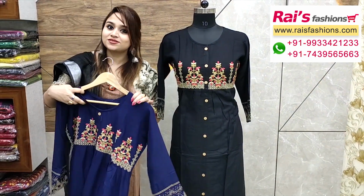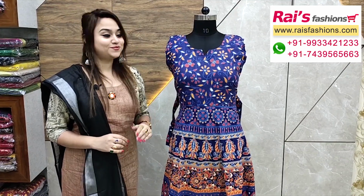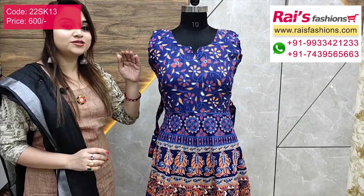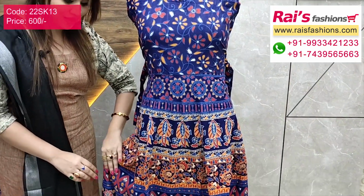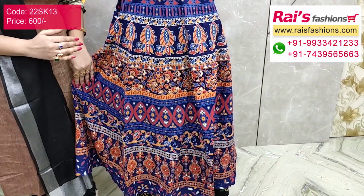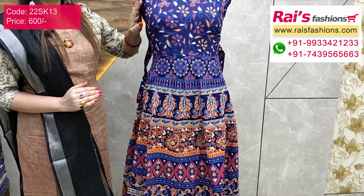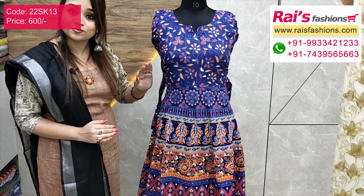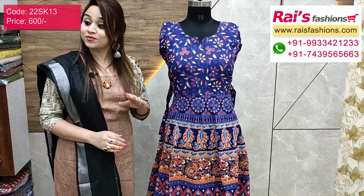So the next one also has very smart, trendy looks. This one also has very beautiful, bright looks and pure cotton fabric, summer friendly, only the kurti top part with beautiful printed design, very beautiful, bright color options, color combinations printed, very nice one, trendy looks, best for your office wear, daily wear, college wear. And a beautiful printed one, summer friendly, pure cotton fabric, and it has hand options also inside, you can attach. And it has color options also.